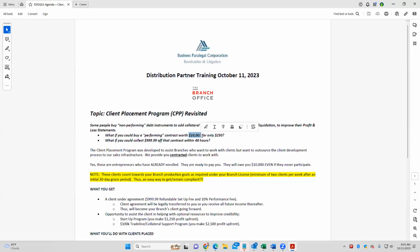Now, the goal, the intention, the expectation is that these clients that have enrolled recently in the credit and funding program will go through the process, be active participants, and have a successful capital raise and then pay the owner of the contract. But the truth is, even if they don't, if they breach the agreement, they still owe the $10,000. So I think this is a strong statement to begin with. You know, if you could buy a performing contract that's worth $10,000 or more for only $250, is that a good deal?